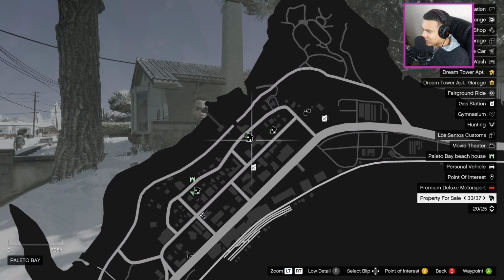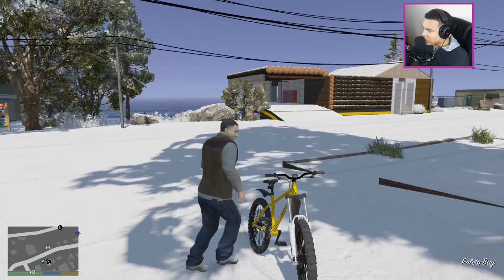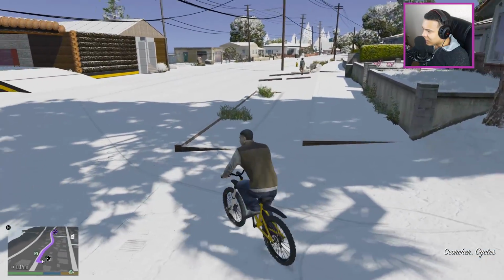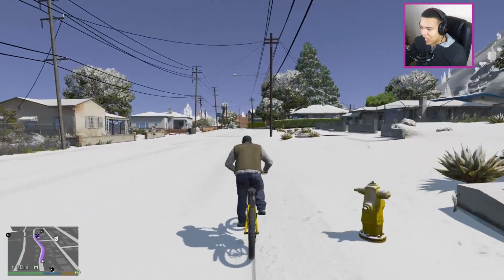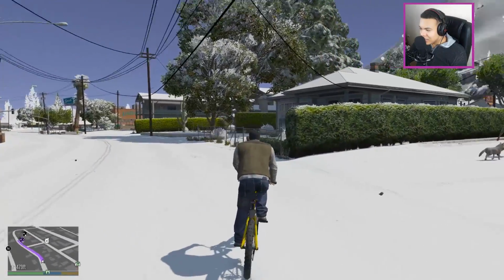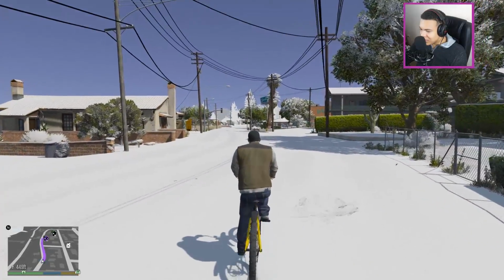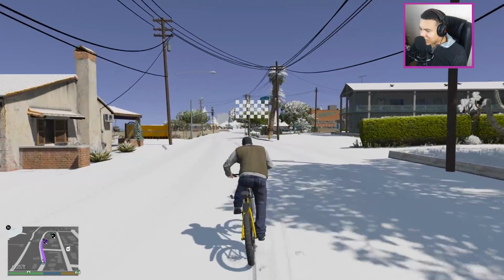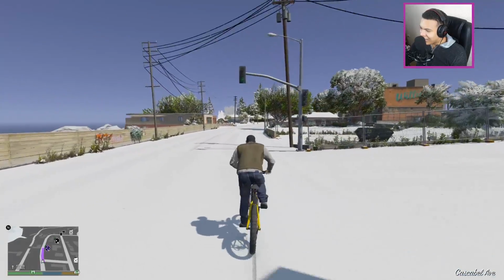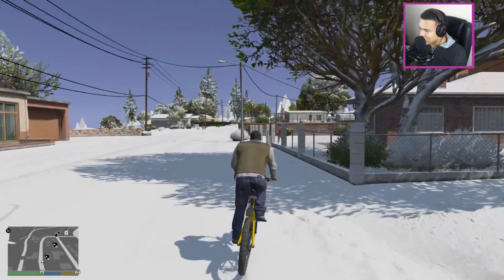Let's check these other ones here. This one and this one. Then we're gonna decide, guys, if we're gonna stay in this one here, or we'll definitely find another one, okay? I don't think I have enough money to buy a house. Oh, look at this dog right here. Pretty nice. Pretty nice. You can see my bike here. The bell. Alright. Let's check out how much this house is gonna cost here.